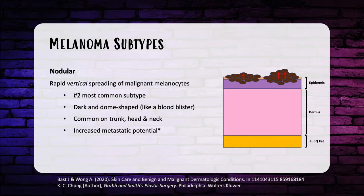It is found on the trunk, head, and neck. It has a rapid vertical growth compared to radial growth. It is dark and dome-shaped and looks like a blood blister. It has increased metastatic potential.